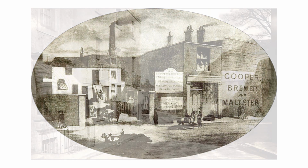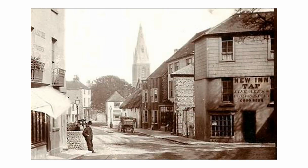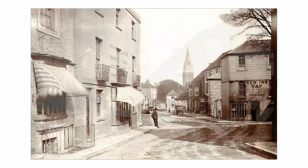And the actual New Inn itself was just, I suppose, 30 or 40 yards down the road, just on the right-hand side there. You can see the sign, New Inn Tap. Now, the New Inn was quite important because it had excellent stabling for horses. And this is where the stagecoaches finished up in Eastbourne, particularly from their trips from London.